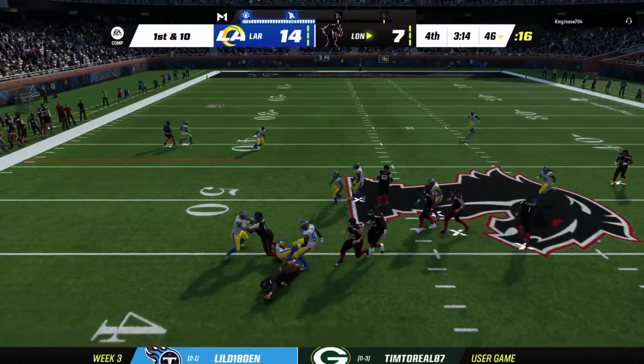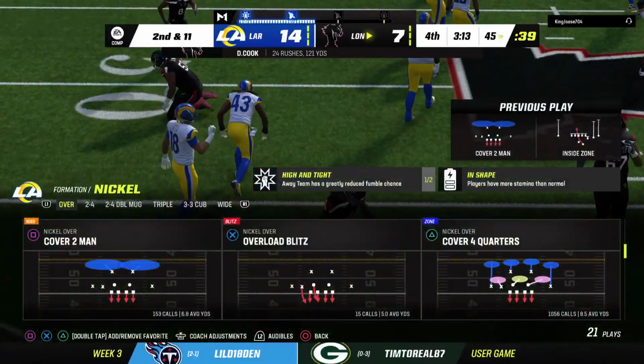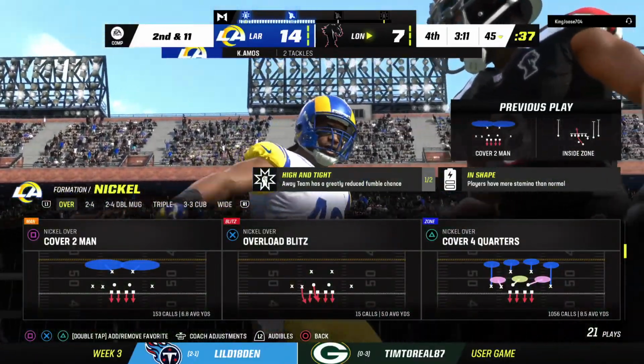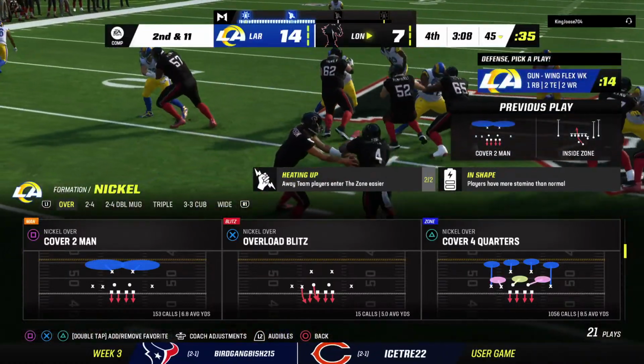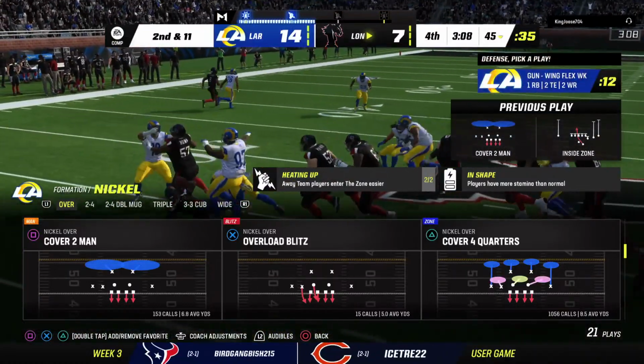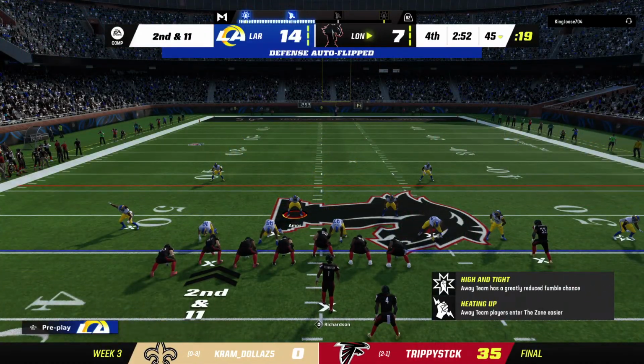Cook up the gut, and maybe a measure of revenge there. He's had his way in this one, but this time they get him behind the line. He'll lose a yard there, and it's 2nd and 11. Well, that was one of the few times they've been able to contain him thus far. He's over 100 yards for the game, but he lost a bit off his total on that carry.